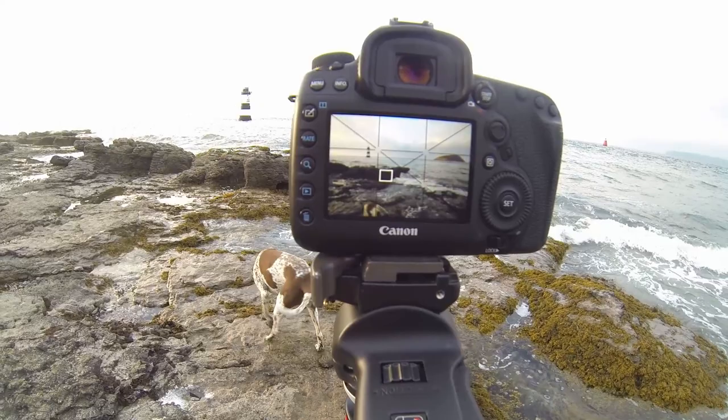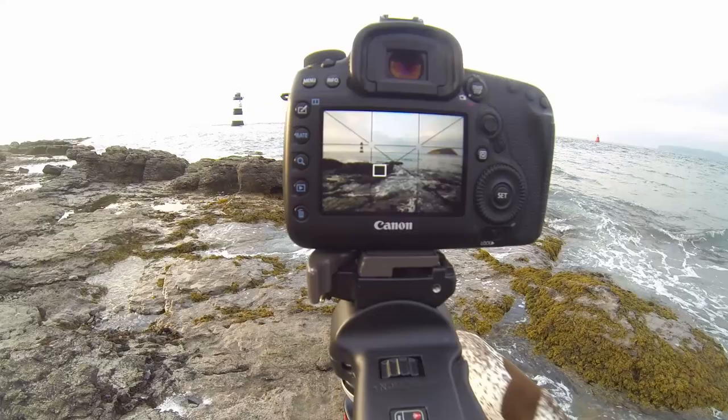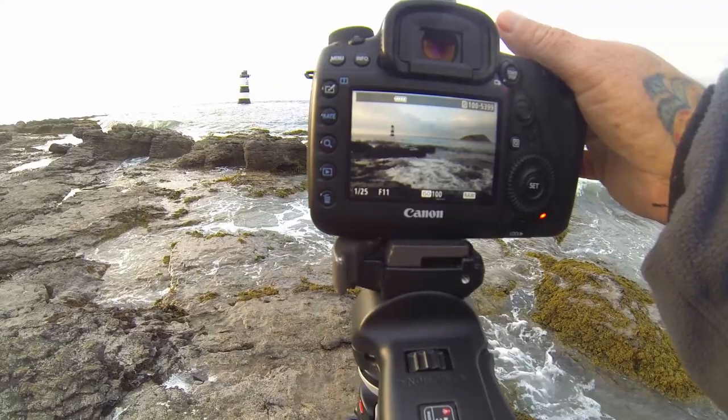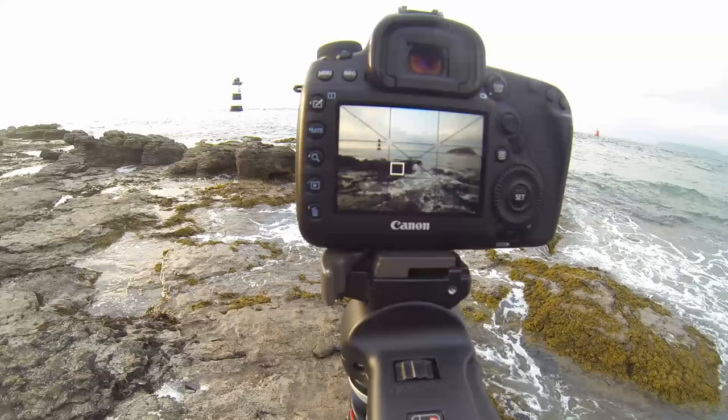I actually enjoy the shot better as the water's just receding, especially if another tide's just coming in like it is right now and then washes the white water in even farther. There you go, just take that shot. I'm doing a focus stack again. I've focused on the lighthouse, so I've got that shot.